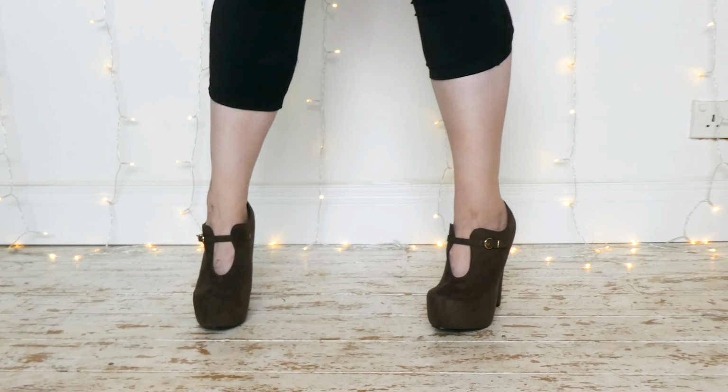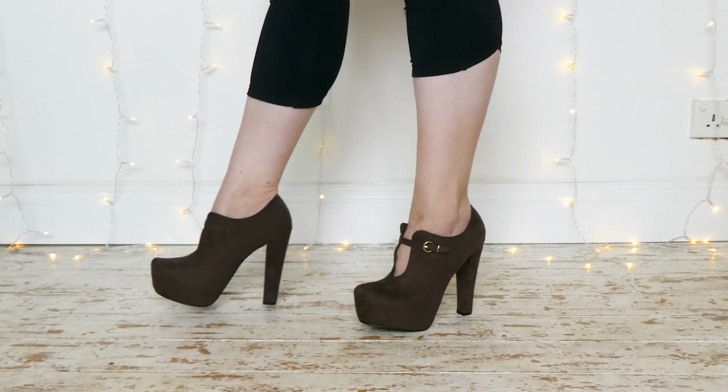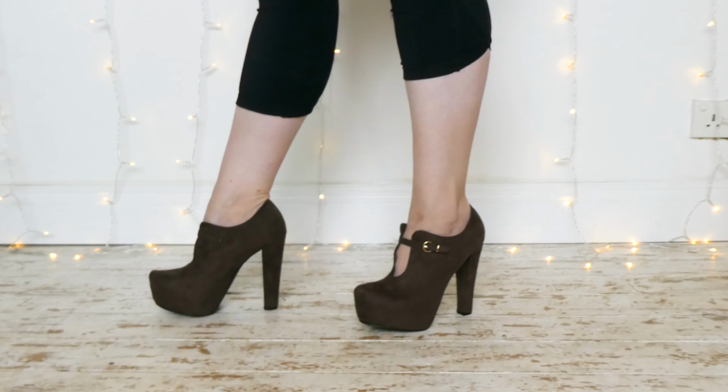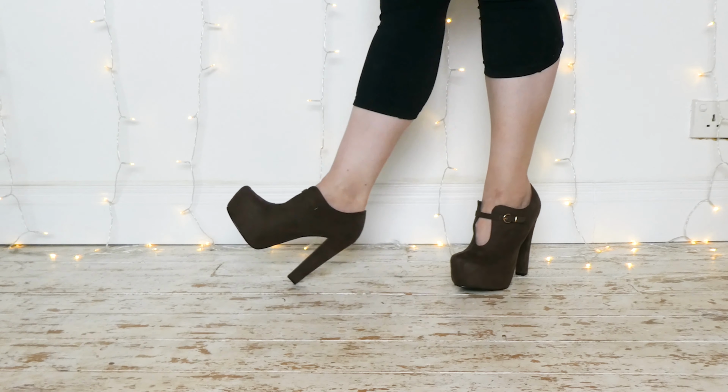Really easy to walk in, super easy to walk in. I don't feel like I'm going to fall over at all. And the platform makes you look absolutely massive, and I think they do quite a lot of favours for your ankles and your legs as well. So overall, I think they're really, really cute.